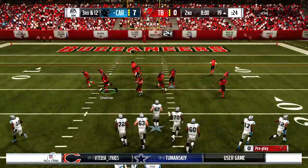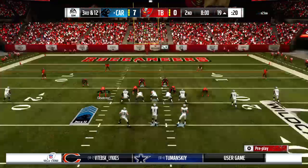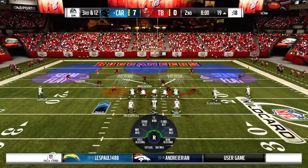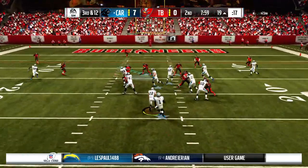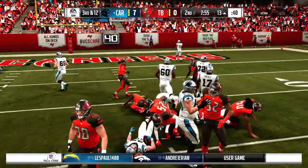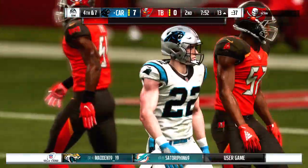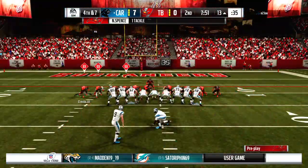This offense 2 for 2 on third downs on this drive. They're in for a tough test here, though. 3rd and long. Draw play as Newton gives to McCaffrey. And able to break one tackle, but then quickly brought down. But a nice little gain. That'll be good for 6, but now it's 4th down.